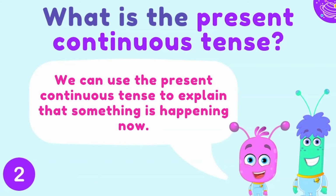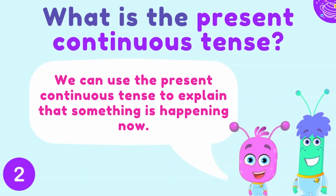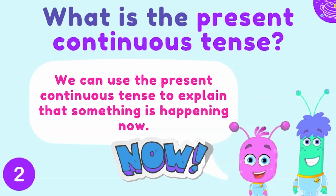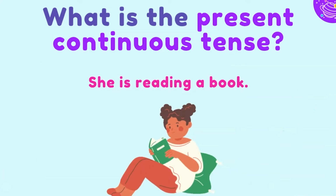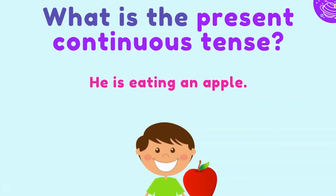What is the present continuous tense? We can use the present continuous tense to explain that something is happening now. Like, she is reading a book. He is eating an apple.